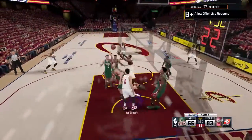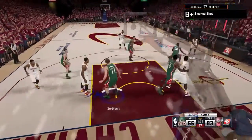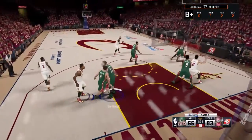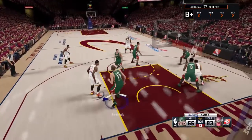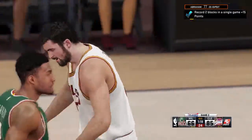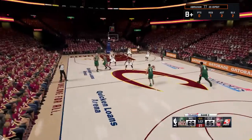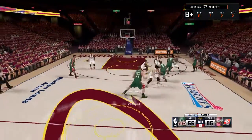Here's Love. The kick out to Irving. Cleveland moving the ball around. Neal passes to Love. Over Sanders. And there's Love. That's good on the assist by Neal. And that's now 19 points for Love. And so, guys, that's going to wrap it up. Fans starting to head for the exits.